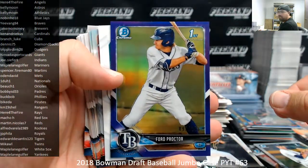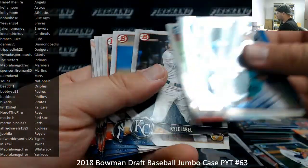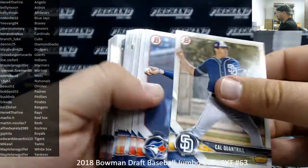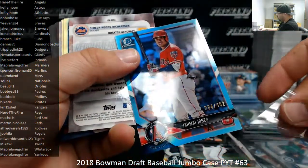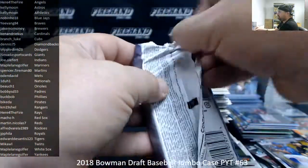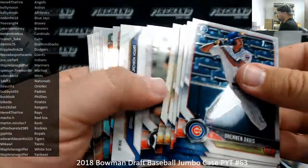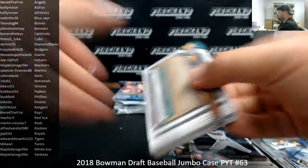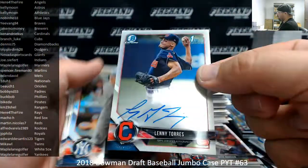Got a purple refractor of Ford Proctor, number 250 for the Rays, going to here for the Fire. Got a sky blue refractor of Jahmai Jones, number 402 for the Angels. Angels going to here for the Fire. Lenny Torres auto for the Indians. Indians belong to Joe Seifert.